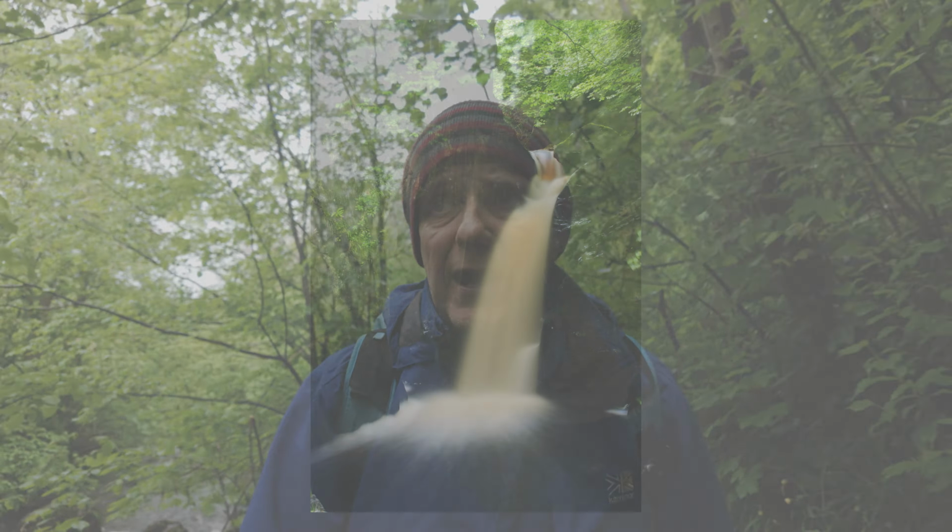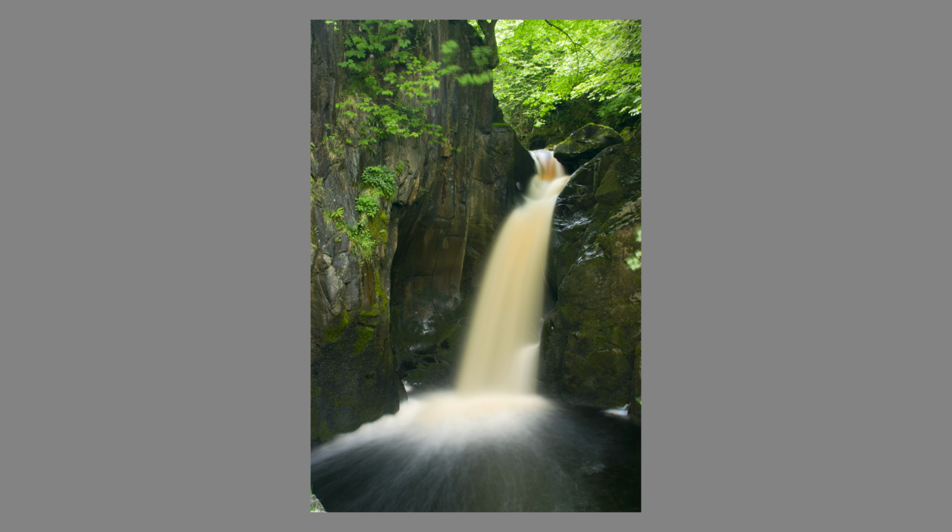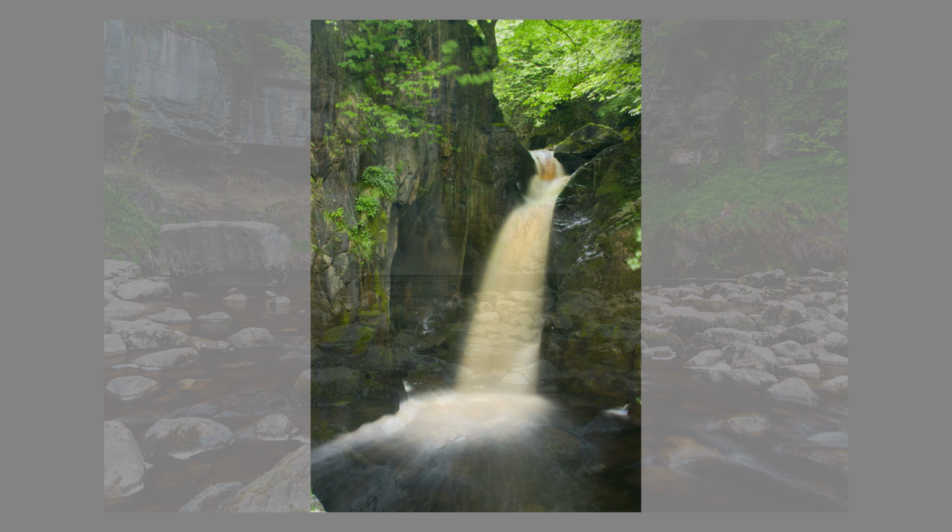So today I've come to the Ingleton Waterfall Trail in the Yorkshire Dales, and it's actually a privately owned hike as such. You pay an entrance fee to walk effectively following the river up and past some absolutely beautiful waterfalls. I've photographed these numerous times and I'll put a few shots up for you now. And these have to be some of the most photogenic waterfalls I've ever photographed.